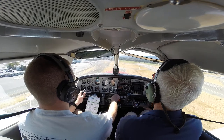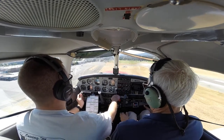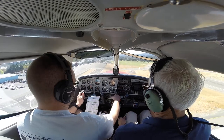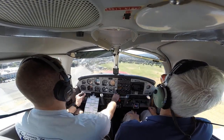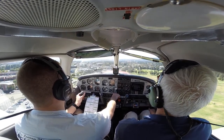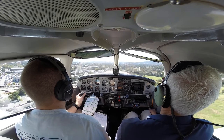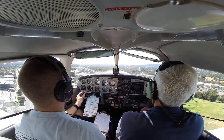What's throwing me off about this runway today? No wind. No headwind? Yeah. There's your flaps. There you go. I should maybe just extend. Yeah, extend my final. Down, yeah, a little bit. Lots of airspeed.